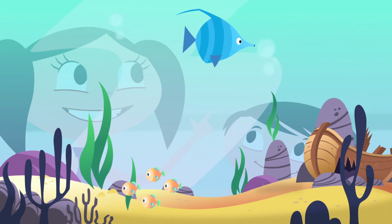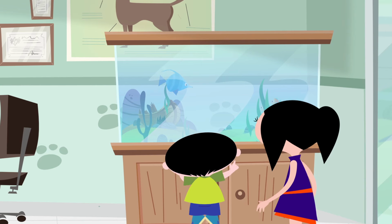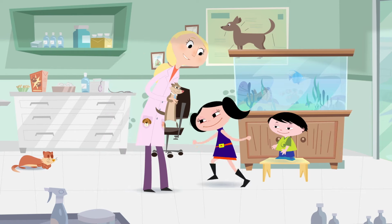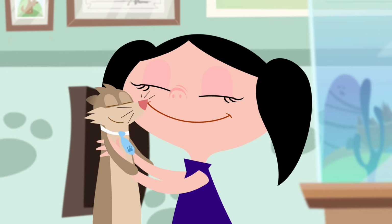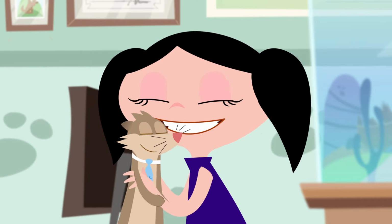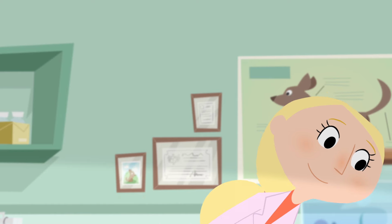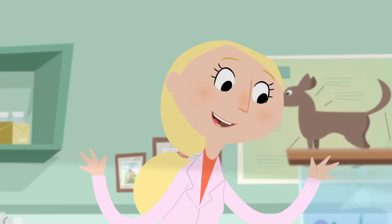Look how pretty that little blue fish is. I don't see any clownfish, do you? No. Sorry, Jupiter. I don't have any clownfish in my aquarium. So fresh and clean. Such a good boy. Don't you like clownfish? I like them very much. But clownfish live in salt water, and this is a freshwater aquarium.